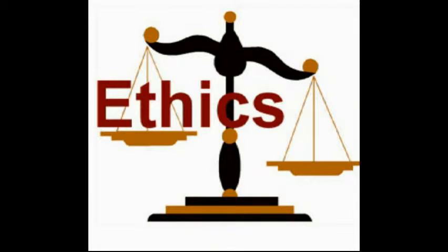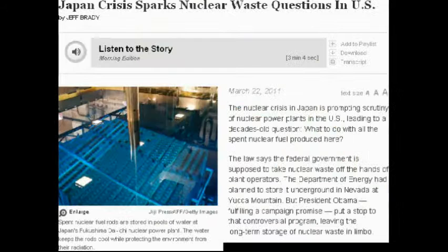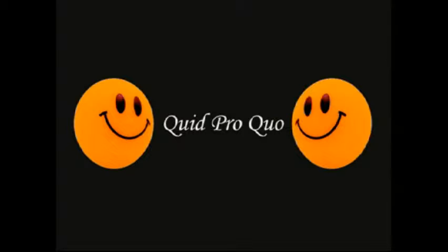So what are the ethics of this proposition? First, nuclear waste is a major problem made all the more evident by recent events in Japan. Solving this problem is an environmental quid pro quo Alberta can easily afford, in fact would profit from, for the environmental damage the oil sands have and are expected to cause.